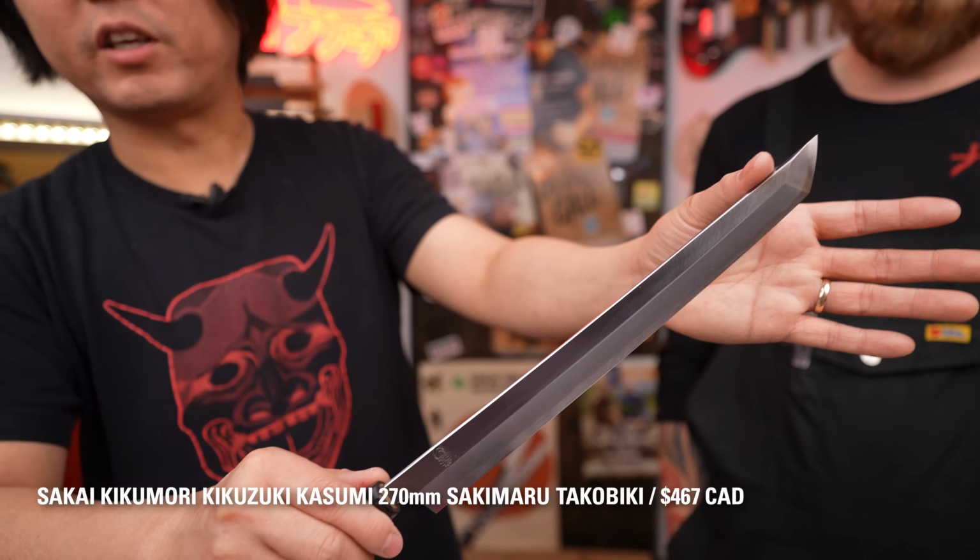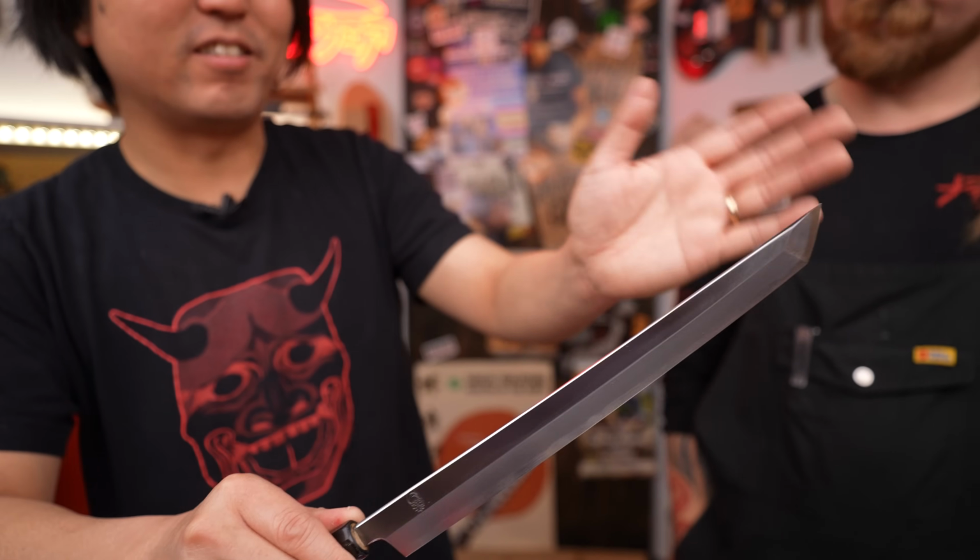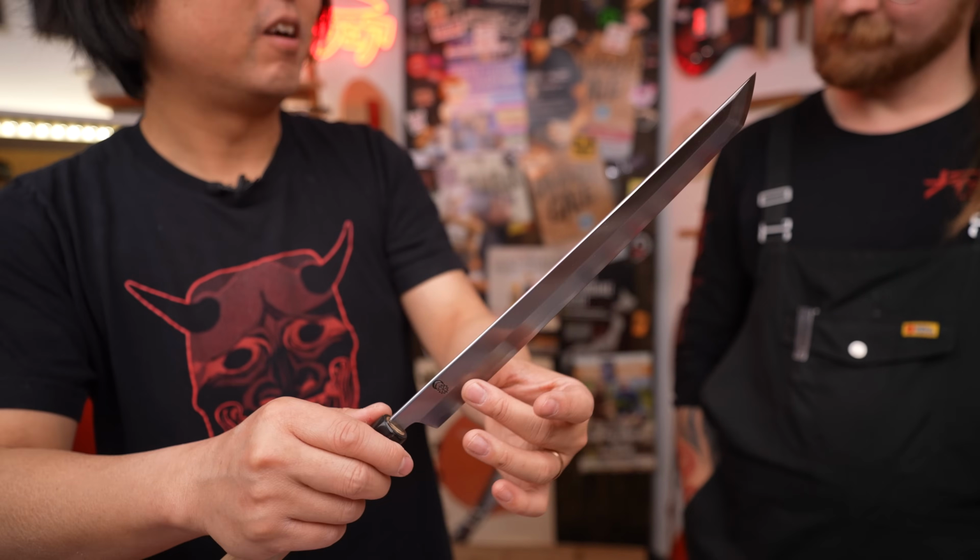We have some Sakimaru, Yanagi in like this size and it's longer. We have Yanagi, we have Kiritsuke. Compared to their Choyo line or the other Kikuzuki line, this looks a little bit more basic, but fit and finish, how he sharpens it and how the blacksmith forges it, it's top notch, right? So don't be fooled by just the look of this knife. It's incredible. It's all about the function with this guy.